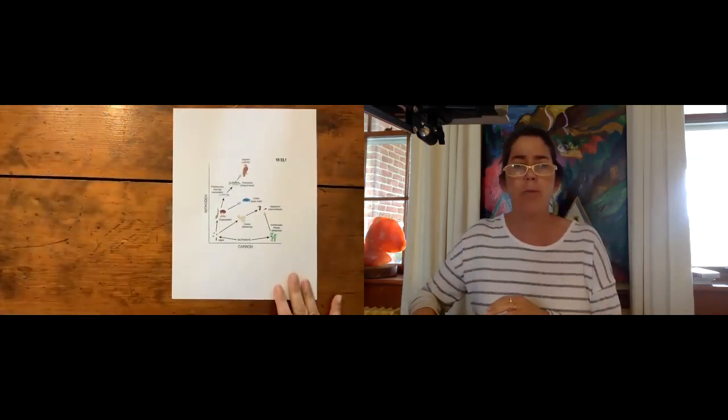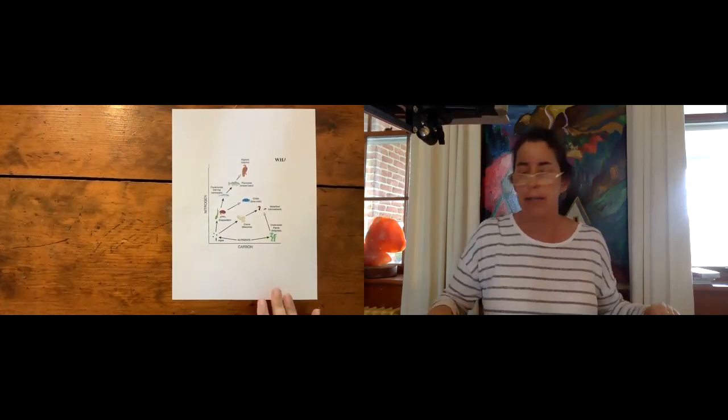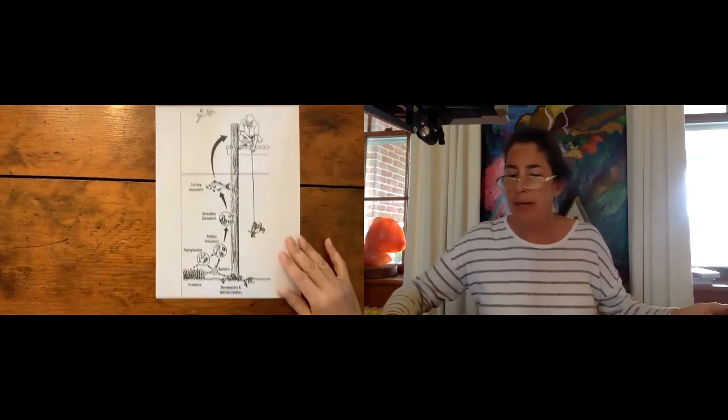So I have a picture. I actually have two pictures. So here is one, if you guys can see. I'm going to try to zoom. Oh, no, can't zoom in. So maybe this one might be a little clearer. This one might be a little bit better. Okay, so this is our food chain.